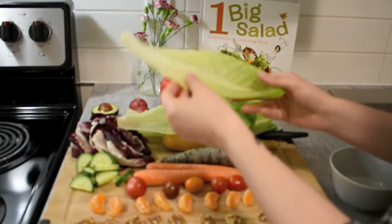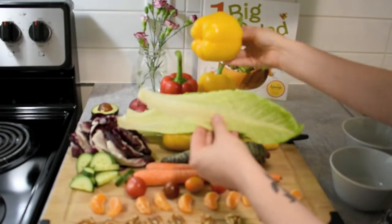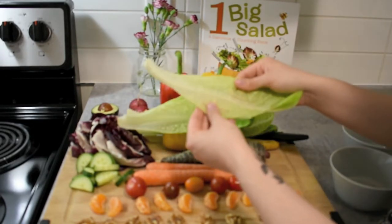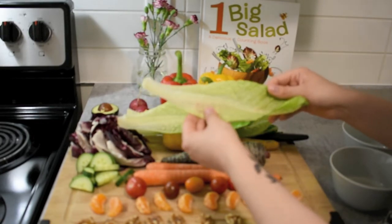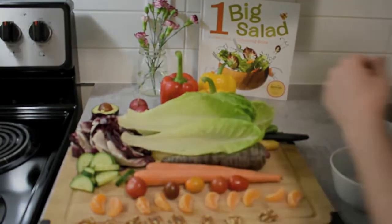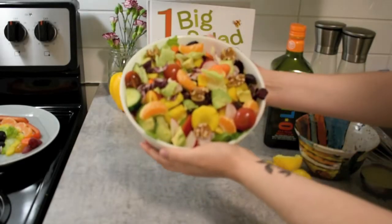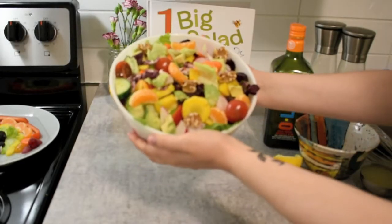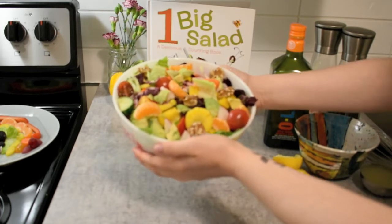Now, I think some of these things are a little bit big for me to eat, so we're going to have to chop these all up. I'm going to go do that now, and then I'll come back with our chopped up salad. I've chopped everything up, and here we have it, our one big, delicious, colorful salad.